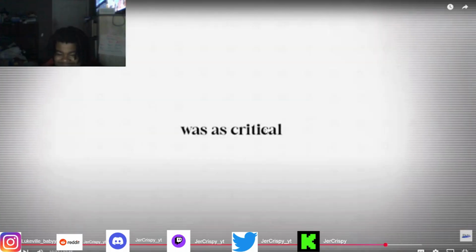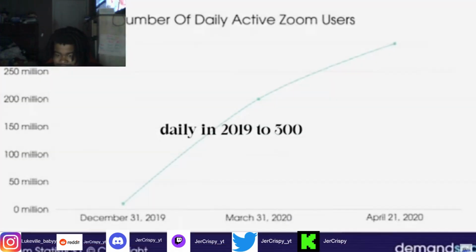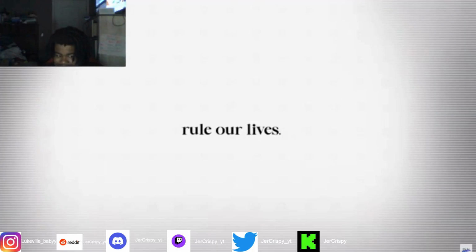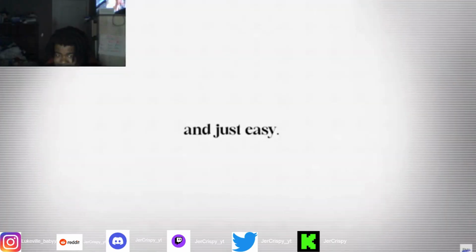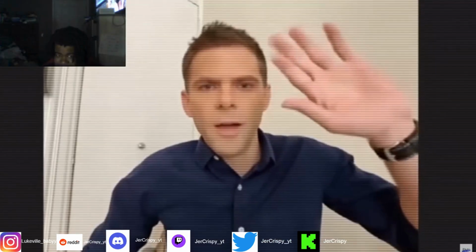Zoom was as critical a part of the pandemic as breathing. From 10 million users daily in 2019 to 300 million in April 2020, it came to rule our lives. What made it so much different and better than every other app available at the time was one-click joins, consistent audio and video reliability, and just being easy. No accounts, nothing, just share a link and the other person can join.